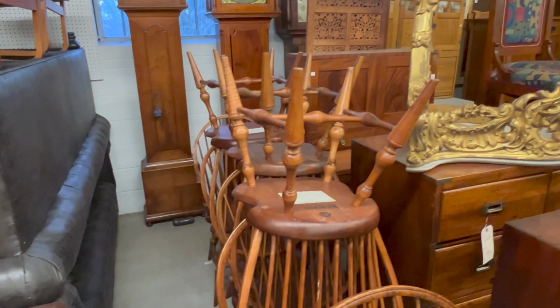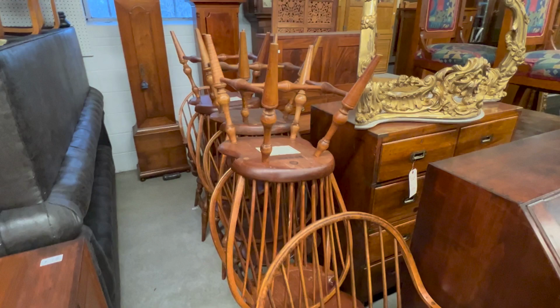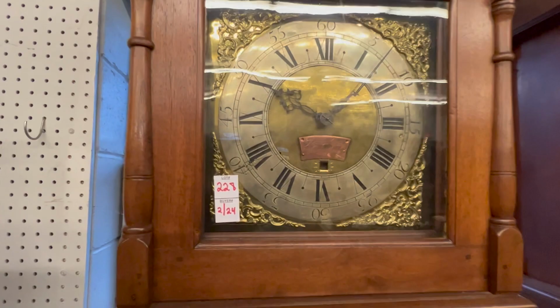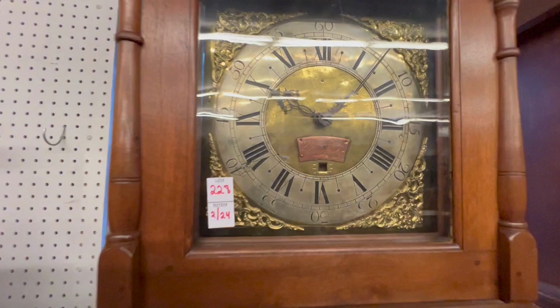Just a set of D.R. Dimes Windsor chairs. It's an assembled set, but they all match. Beautiful tall case clocks. We'll take a quick look at these to include this Thomas Crow tall case clock. It's a well-known and desirable Wilmington, Delaware clockmaker. You don't see a lot of his clocks. This case is signed. Really nice walnut case.